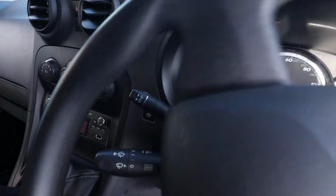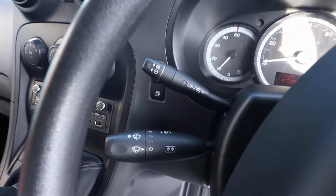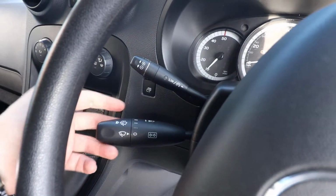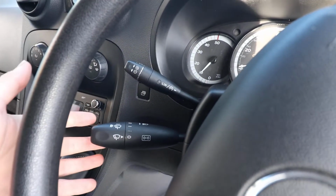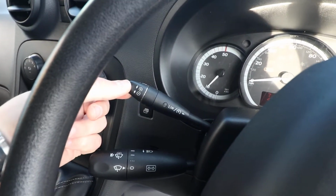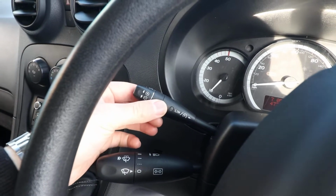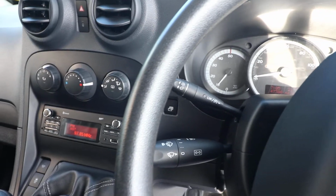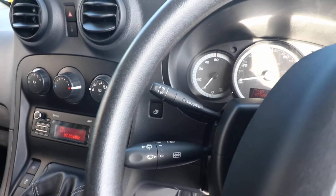If I turn the steering wheel over to the left-hand side, you can see we've got two stalks here. So you've got the main control, of course, on a Mercedes, controlling your wipers, your indicators, etc. And then above that, we've got this extra stalk here, and that is your cruise control. And if you want to, a speed limiter you can set on there. So really nice to see cruise control on a van, I feel.